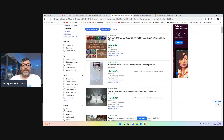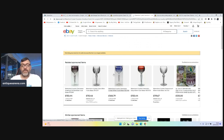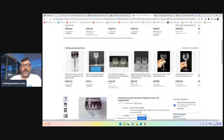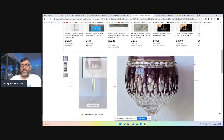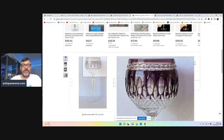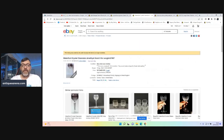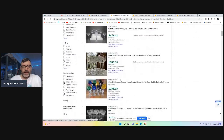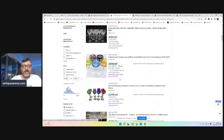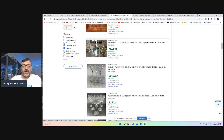If you ask me, that has not got a patch on what I got. I may up the price on those, to be honest with you. That stem is nothing like the quality of what I got. And they sold for £460. But they are, as I've said, for the higher end of the market. These glasses sell for crazy money. There's a pair of Waterford ones there, £250 just for a pair of Waterford hocks.